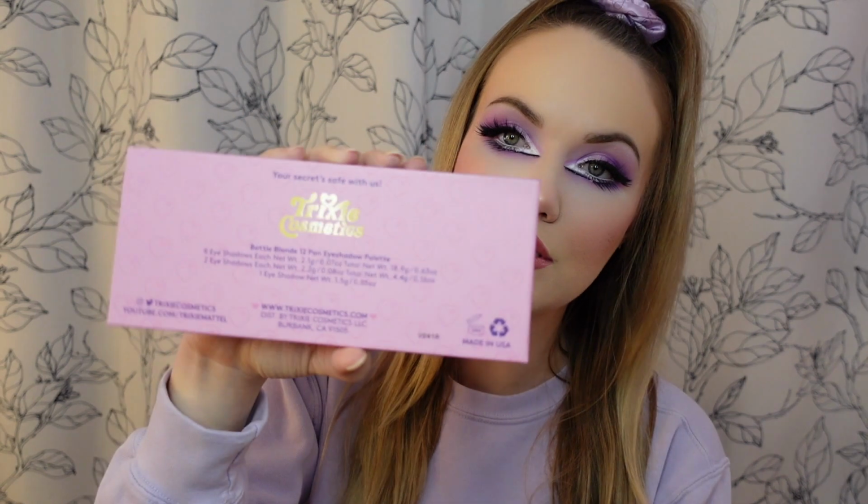Here is the girl of the hour. It's her moment. This is the palette. It's really big. It's like my whole head, which is super nice. It's very nice feeling. It's a little raised here. Super cute packaging as always. And it has in the back how much you get of each shadow. As always, everything is vegan, cruelty free, which we love.